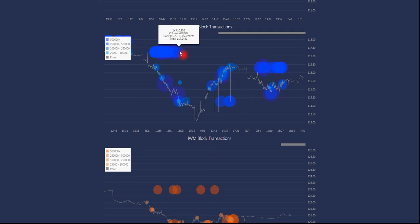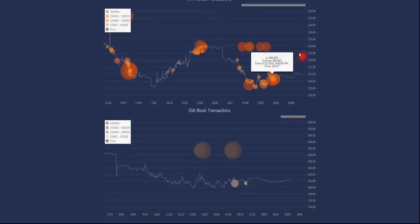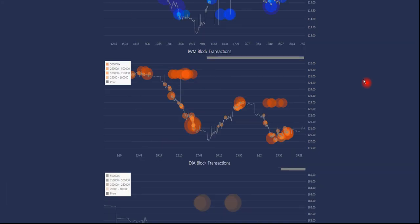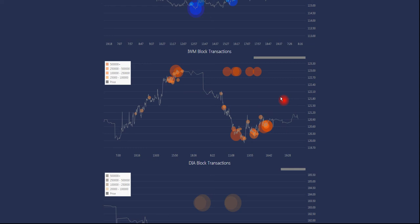Your second level, higher level resistance is 117.24, and below 114.78 we have a chance to really drop. Okay, IWM, very similar picture. Sorry about that. Your higher level resistance 125.15, second level resistance 122.95, 96 region.